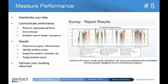impact for you. And then, maybe most importantly is optimize your rounding resources. If you want to drive adoption and really get people committed to this type of program, you have to be able to optimize those resources and make them feel that not only it's an efficient process, but they are having a real impact on patient safety, on your readiness, and on your staff satisfaction, your patient satisfaction. They have to feel like they're making that type of impact.